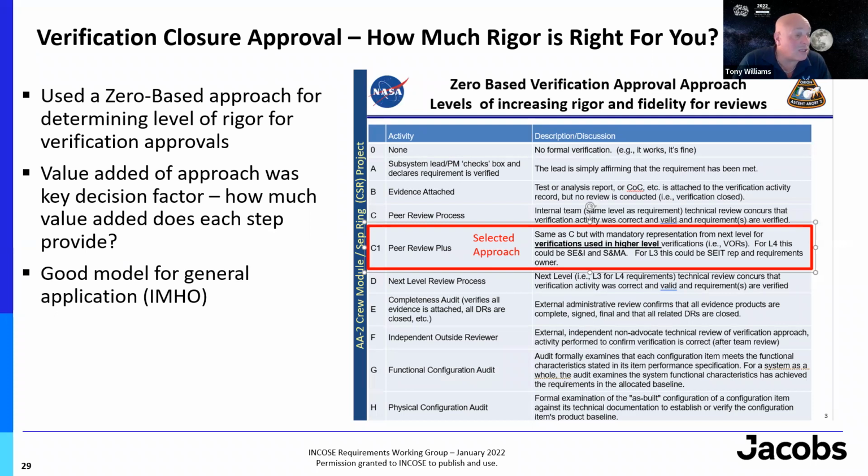The next one, and you can see that's the one we selected, is we not only have some peers reviewing it, but we get some peers from outside the project to look at us. And then you can see the other kinds of ways you might do this. You get a next level review where if I'm level 3, Level 2 has to approve all my verifications.